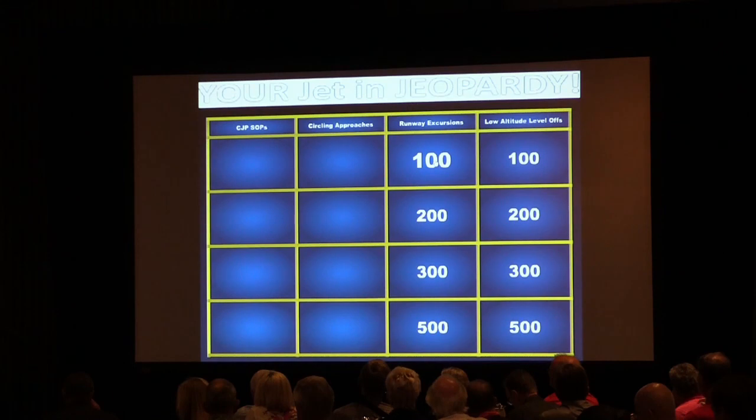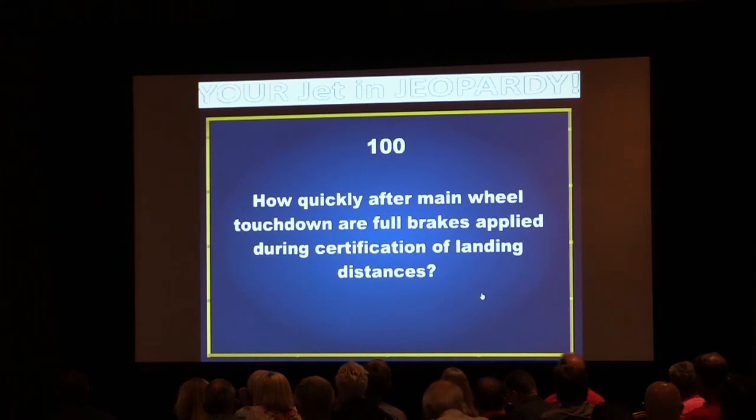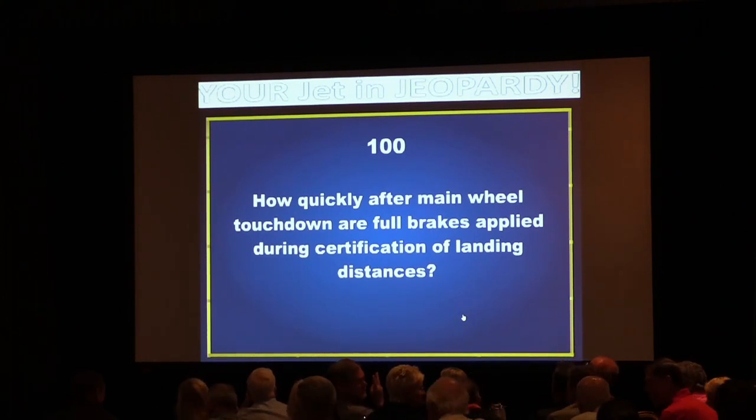So we're going to go back to Jeopardy for a second now, and we're going to start our next topic of conversation, which is runway excursions. And we do have a video of David Miller after we did the game here. So first, when the OEM is certifying the airplane, how quickly after the main wheel touchdown are full brakes applied? When they certify the landing distances, how quickly after the main wheels touch down are full brakes applied?